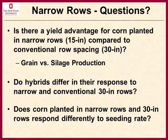Another question that we want to try to address is, does corn planted in narrow rows, 15-inch rows and 30-inch rows, respond differently to seeding rate? Again, this is a question that comes up. Are we using high enough seeding rates to optimize the use of narrow rows?